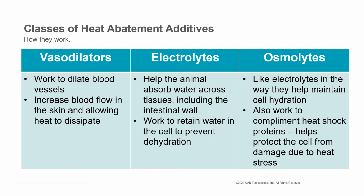So how do these different heat abatement additives work in the cow? Basically, vasodilators work to dilate the blood vessels. What they do is increase blood flow to the skin, allowing heat to dissipate off the animal. The animal is going to do this naturally. They already are doing this. Vasodilators just come in and make it go harder, or make it go faster. So they just kind of pump it up a little bit.